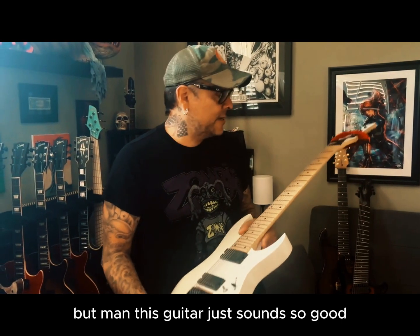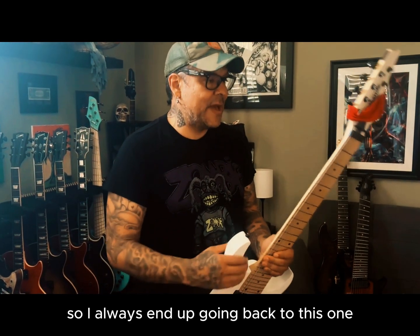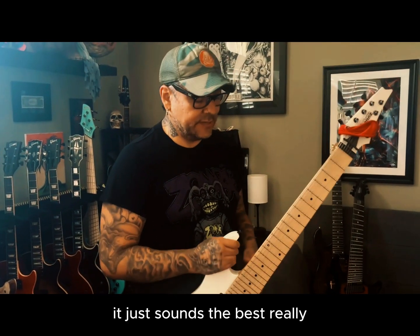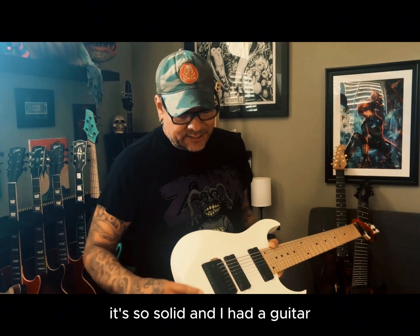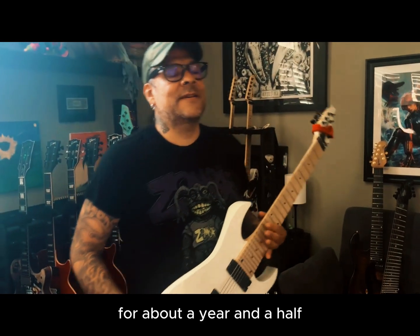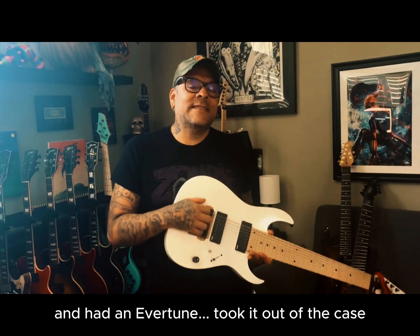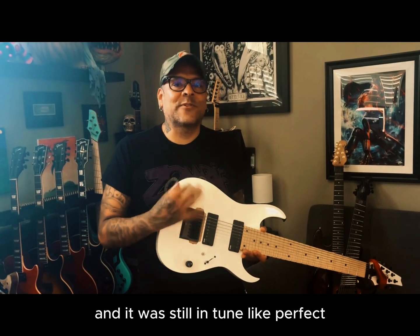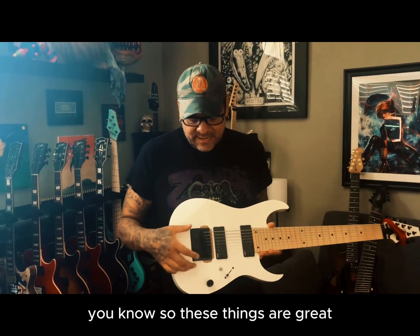But man, this guitar just sounds so good. So I always end up going back to this one. It just sounds the best, really. And again, with the Evertune, it's so solid. Just as a side note with the Evertune, I had a guitar that was in storage for about 1.5 years, and had an Evertune, took it out of the case, and it was still in tune, like perfect. And that just doesn't happen, you know. So these things are great.